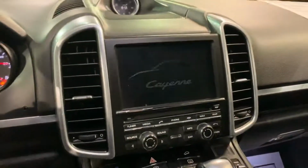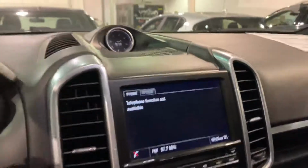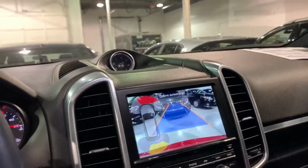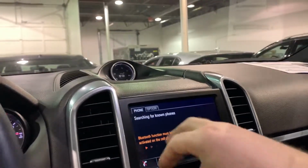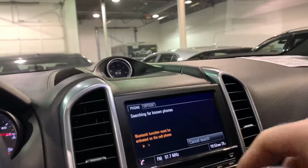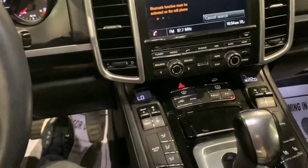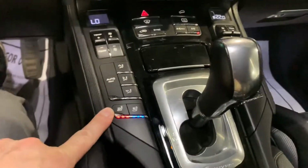I'm gonna power it up. Of course, it has a GPS navigation as well. It does have a park distance controls, and it has turn this off, cooling seats, heated seats.